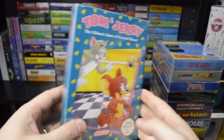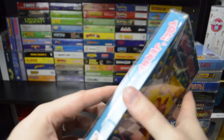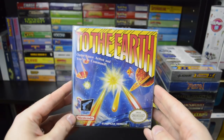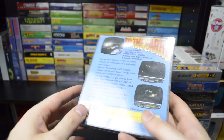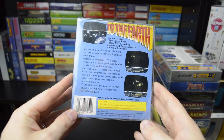Tom and Jerry, the ultimate game of cat and mouse. Then we have To the Earth. This looks like it's a spaceship game, but it's actually a zapper game, light gun game.